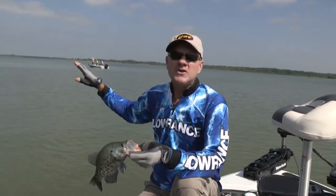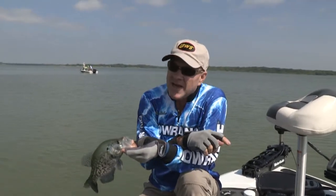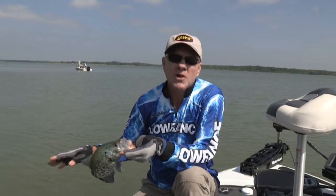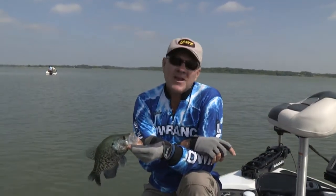When they're out there just feeding on shad like this, that's what they'll do, suspend up. And if you're not clued into that, you'll be fishing on the bottom, you'll be fishing below the fish, you won't get a bite. Let's go to Inglis Glover over in the Carolinas. He's got your reports from there.